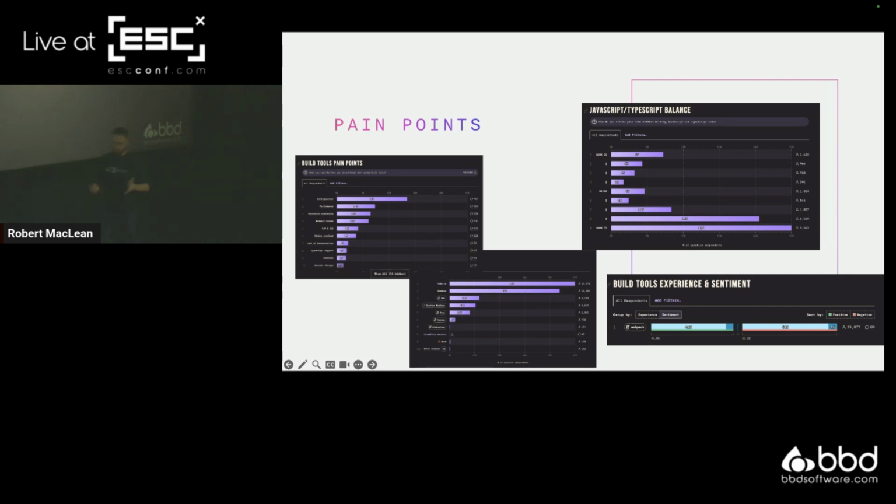And if you are running on TypeScript and Node, then you're using build tools and you can see there are build tool problems there. This is sentiment analysis of Webpack, which is the most used build tool at the moment. And more people hate using Webpack than like using it. It has become the SharePoint of JavaScript.